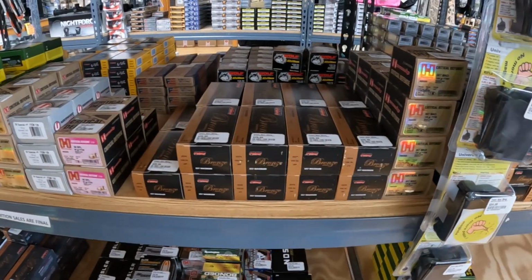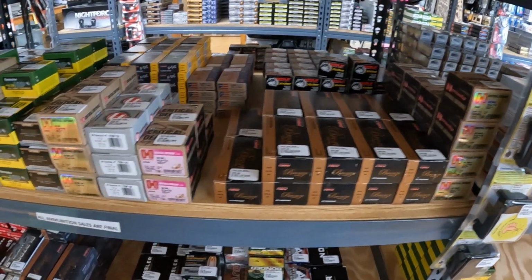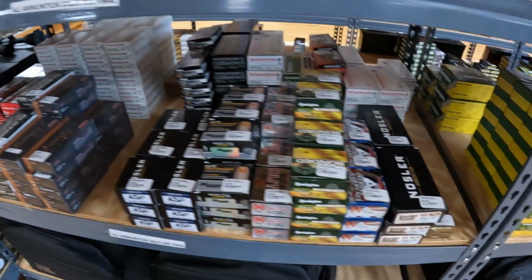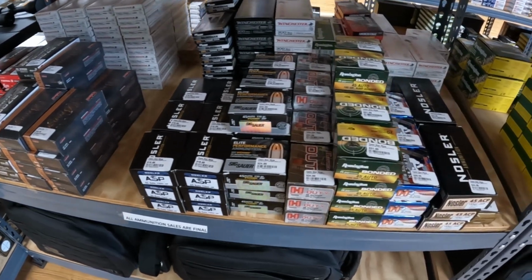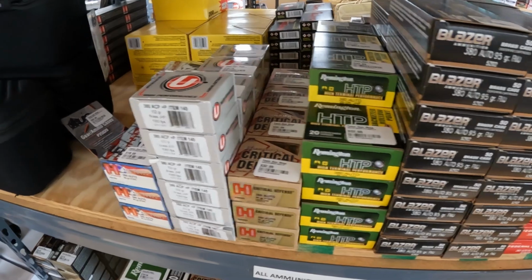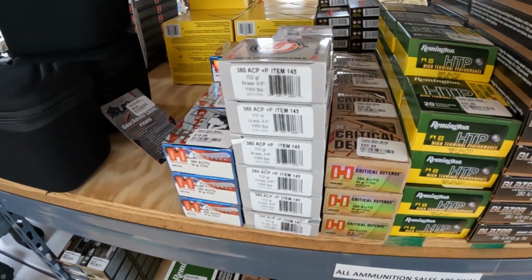Bunch of 357 again. I'm gonna probably grab some of those Critical Defense because I got something I need to test for that. Tons of 38 Special as always. Bunch of different 45 ACP down here, anywhere from $19 to $24. Bunch of 380s up here. Really good prices on these Underwoods, $16.50 for those Underwoods. Definitely a good price on those.